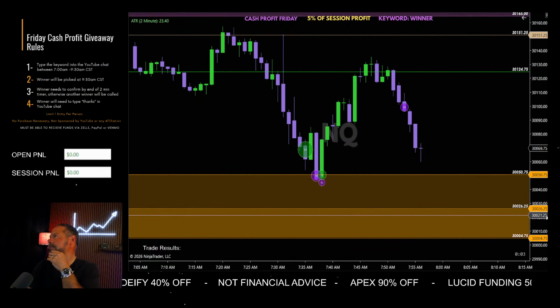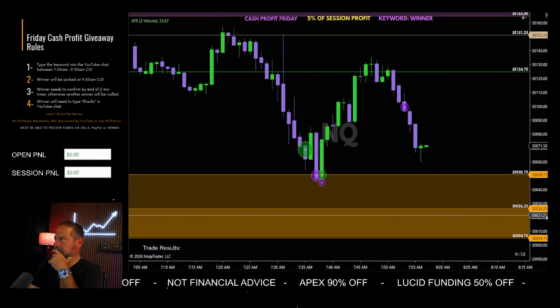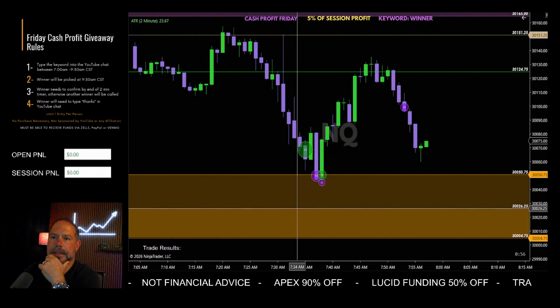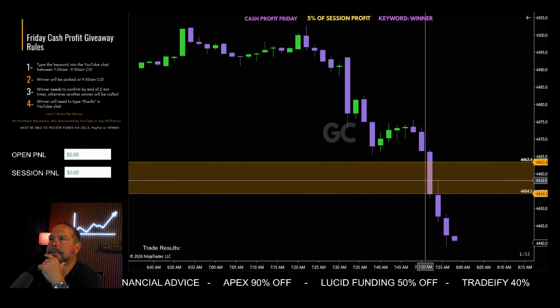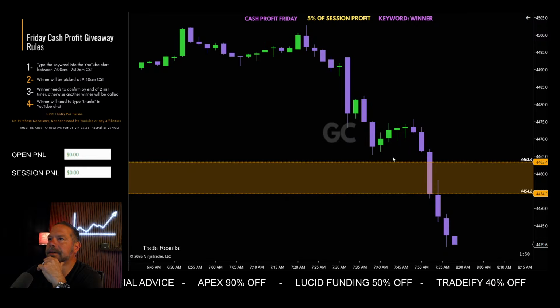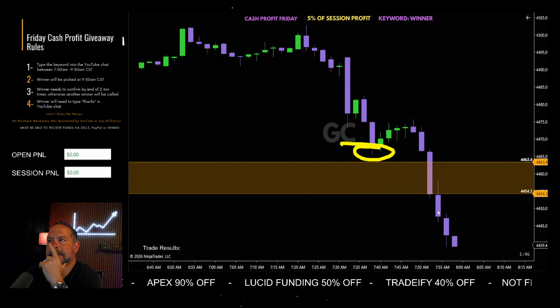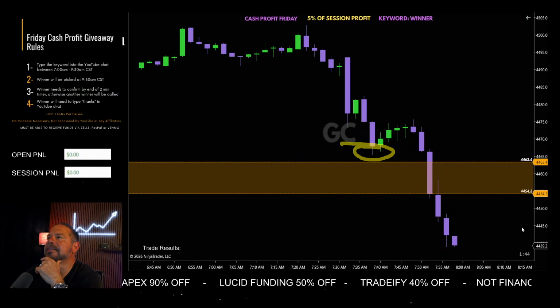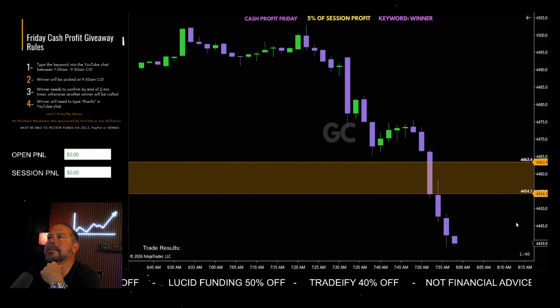Gold. Look at gold. Gold again did not respect. Oh, well. This is the classic pattern, though. I would have validated this if I was looking at it. This is nasty. Nasty, nasty, nasty.